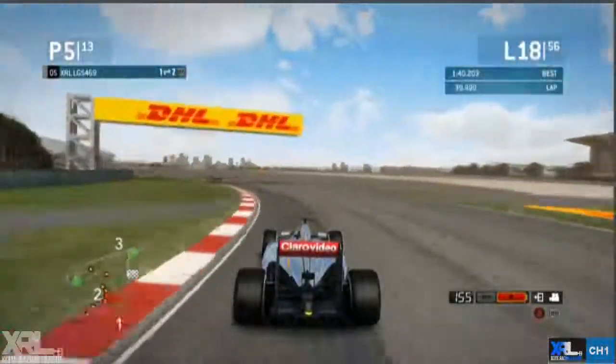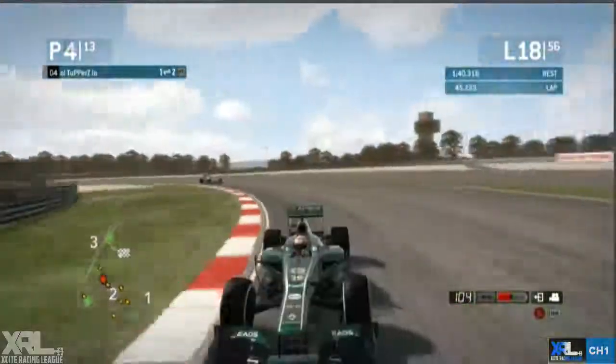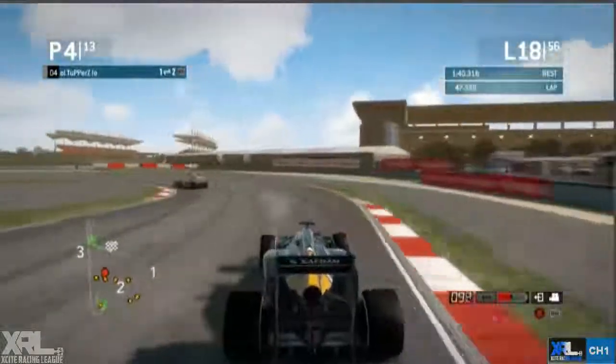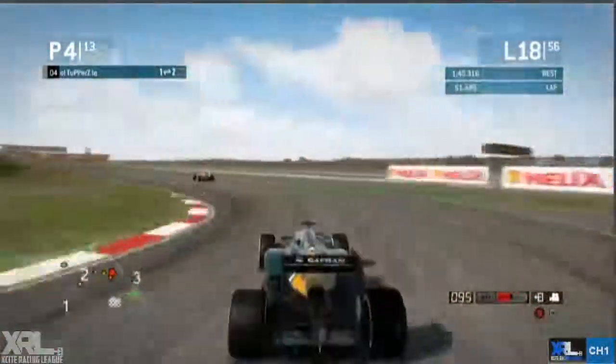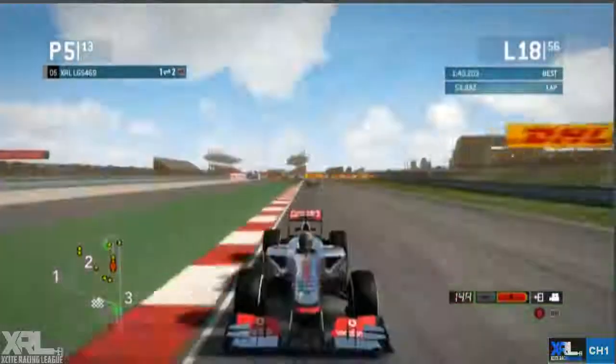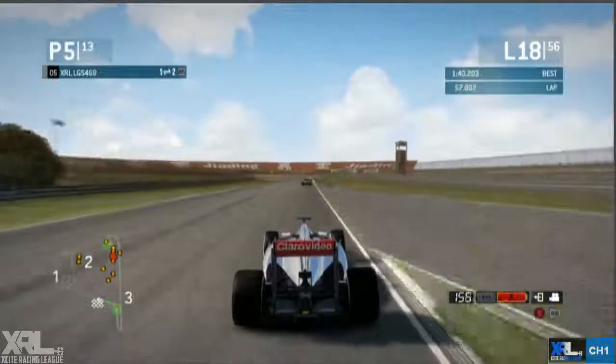But there's a bit of a three-car scrap going on between LGS, Tuppers, and Jambo. Lightning's not too far away from this as well, on fresh tyres. Yeah, whereas LGS's tyres aren't that fresh now, so he's going to be a man under pressure. He's had a penalty, hasn't he? That's why he's there. That's right, yeah. That penalty has totally thrown him out of sync now.